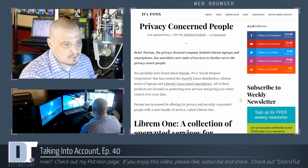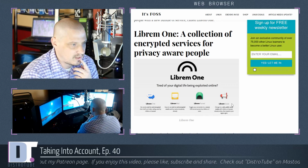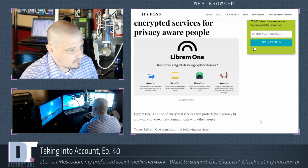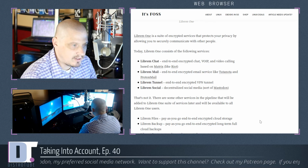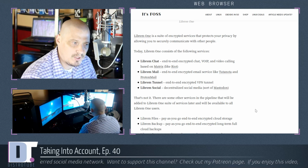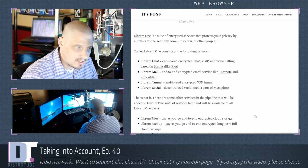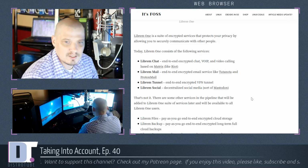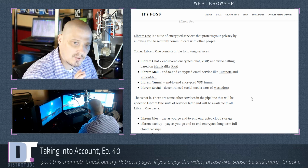Purism has increased its offering for privacy and security-minded people with a bundle of services called Librem One. So Librem One is a collection of encrypted services for privacy-aware people. So what exactly are the services of that suite? Well, you get Librem Chat, which is end-to-end encrypted chat, VoIP, and video calling based on Matrix. You get Librem Mail, which is end-to-end encrypted email services like Tutanota and Proton Mail. And then you get Librem Tunnel, which is an end-to-end encrypted VPN tunnel. You get Librem Social, which is a decentralized social media, sort of like Mastodon. You guys know I love Mastodon. I like decentralized social networking. I think it's smart. I think that's the way to go.